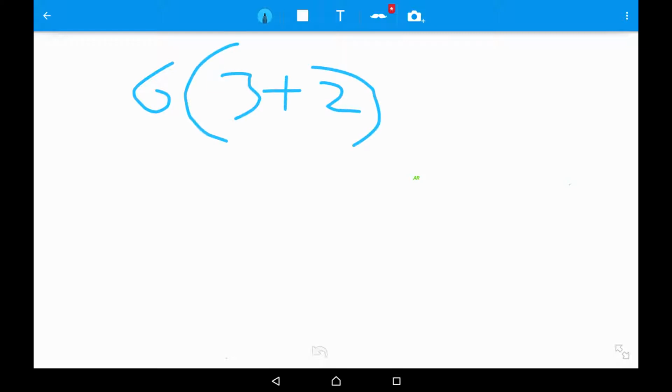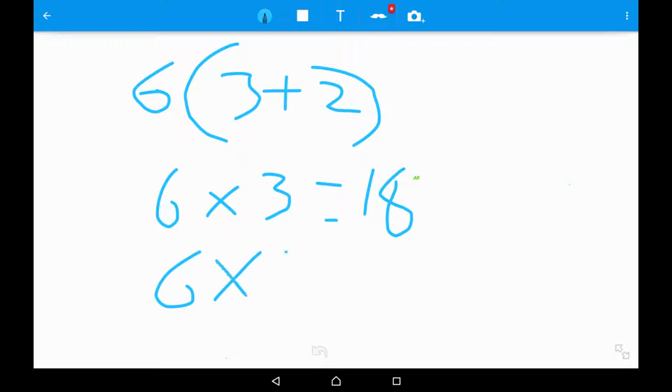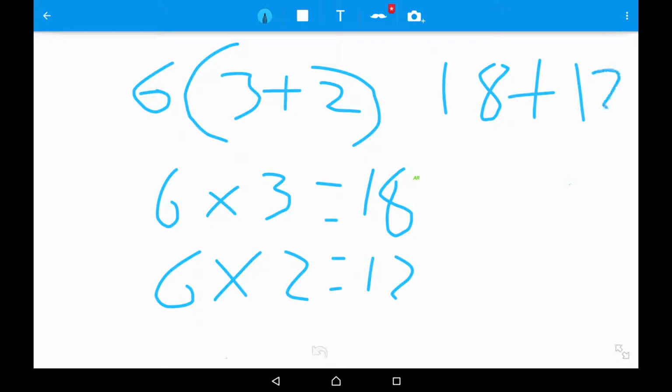So let's say we have 6 and 3 plus 2 in here. What would happen is the 6 would times by the 3. 6 times 3 is equal to 18. And then the 6 would times by the 2. So 6 times 2 is equal to 12. And then you would get your answer, 18 plus 12, and that would be your answer.